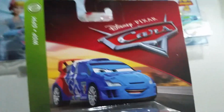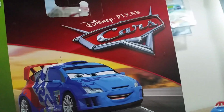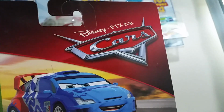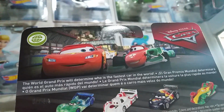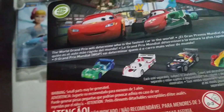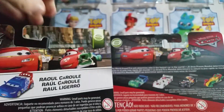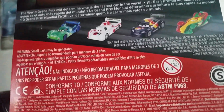Green World Grand Prix, Strike World Grand Prix, GPM Grand Prix Mondial. That's what it stands for. We've got the Globe Disney Pixar Cars, Globe Disney background, Raoul ÇaRoule, name tag and the diecast. Anyways, Disney Pixar Cars. Lightning and Francesco again, same background as here. Anyways, World Grand Prix will determine who is the fastest car in the world.